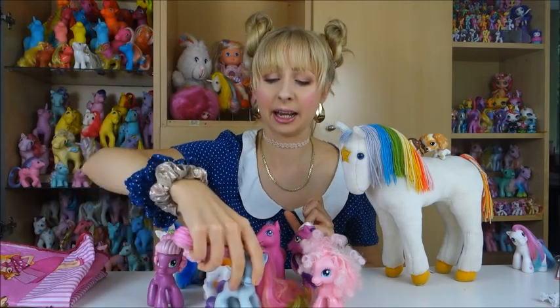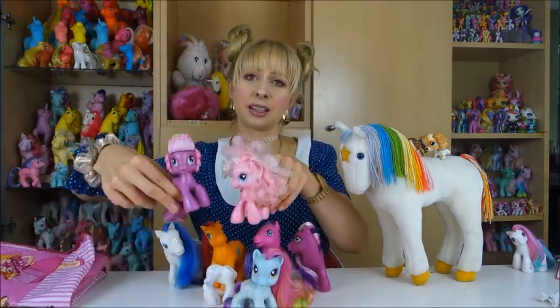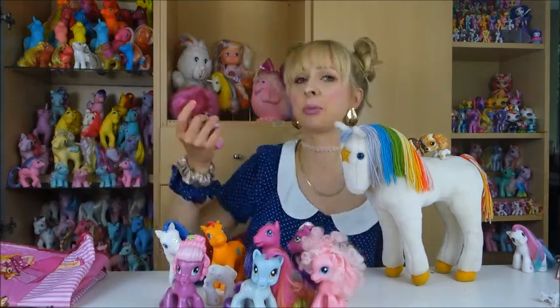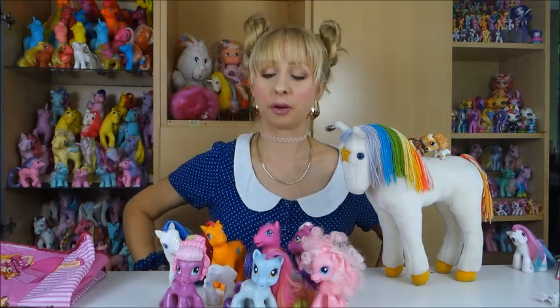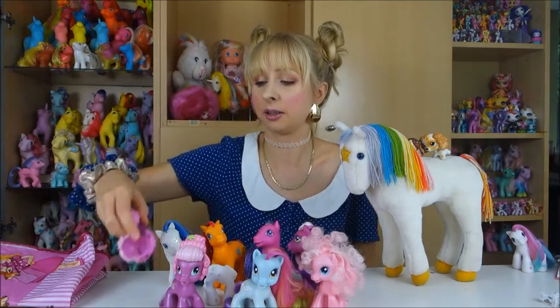I guess these came as a 2-pack, this one also came in a 2-pack, so I guess probably these three were a 3-pack or something, and they are from 2010, so super at the end of the Generation 3.5 or Generation 3 line in general, before Generation 4 started.